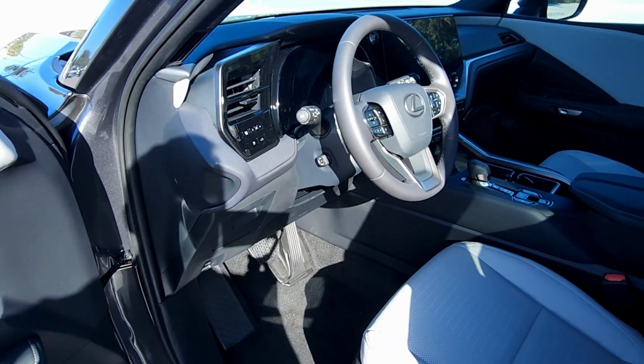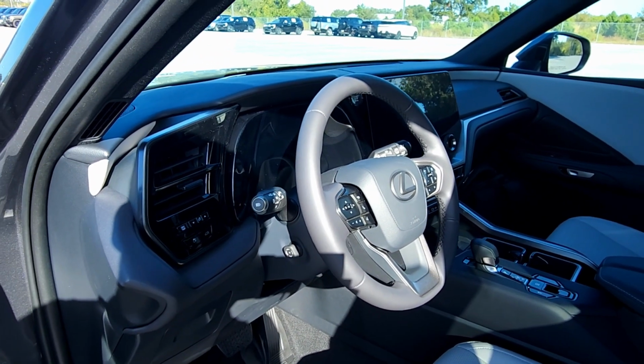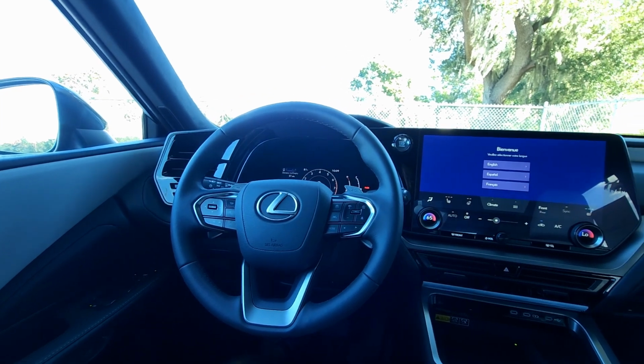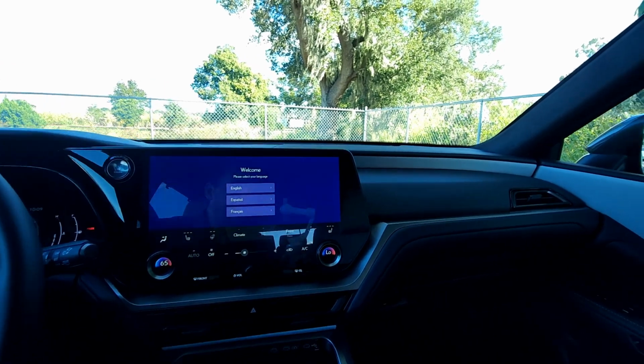And as you can see, there's tons of technology inside of this new TX 350. Let me jump inside and show it to you. And check it out, guys. This is the 2024 Lexus TX 350 base model. This is the interior tour. Let's get it started right here.